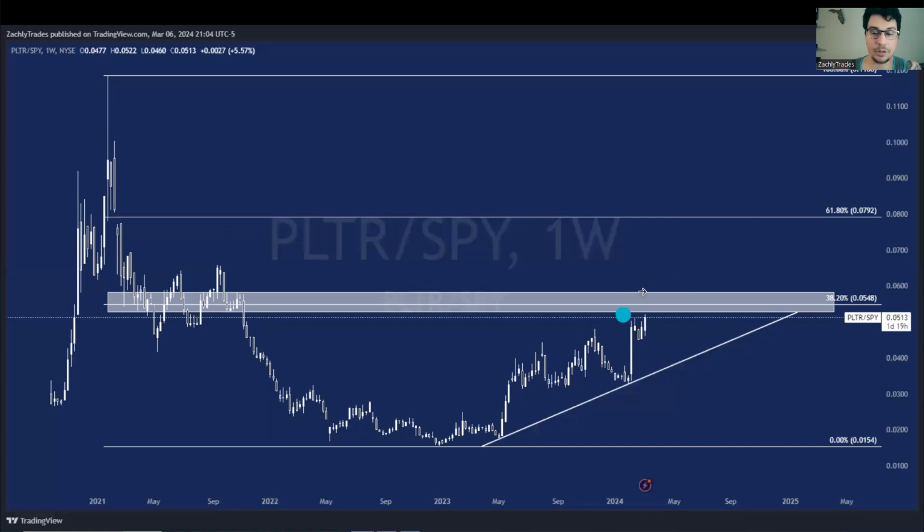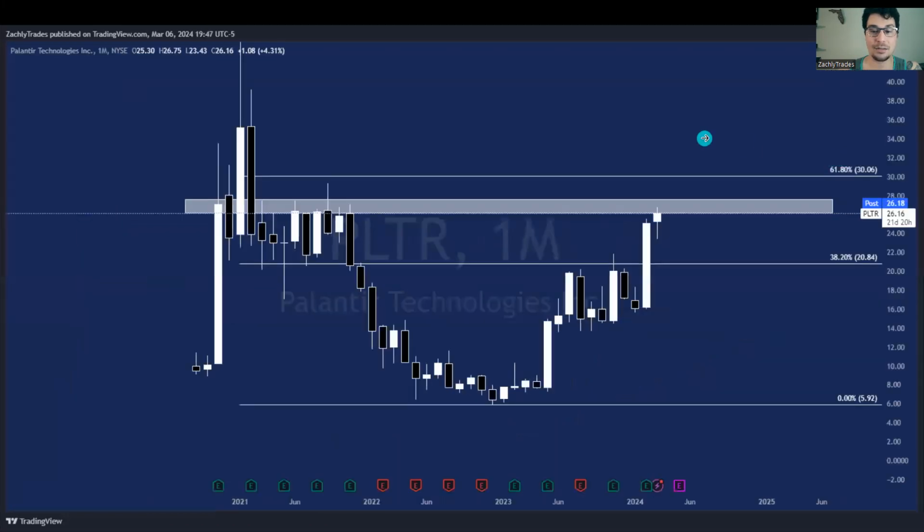And we're coming up to a key zone here. So it's really going to be interesting to see, does Palantir have enough juice in the tank, right? Is there enough room left to run and really continue outperforming the S&P 500? I mean, we really just have to get above this little zone here, and then it's blue sky territory in terms of outperformance for Palantir relative to the S&P 500.